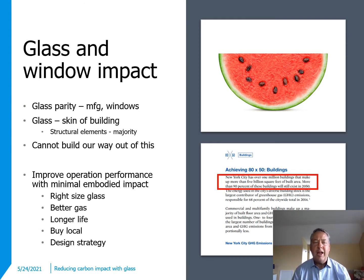But first, let me talk about glass parity. When I compare us to somebody else that makes glass, a lot of this gets calculated with what's called an EPD, Environmental Product Declaration. So, how much energy does it take per pound of glass? And really, anyone that makes glass is pretty much in the same boat. That's why I say glass parity. Most manufacturers are within a standard deviation of each other. And then when we take that glass and make it into windows, pretty much everybody in that space is within a standard deviation of each other as well.